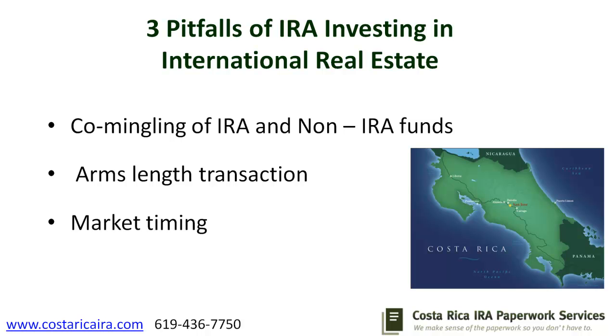The third most common pitfall that we see is market timing. And this is something where a lot of people, when they're going to make a purchase out of their IRA to buy Costa Rican real estate, have their money before they get started in the process in mutual funds or in stocks or in some traditional kind of investment, and they want to have the opportunity to maximize on these funds. And so they really want to wait and sell at the very top of the market.